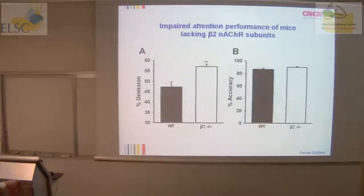This is done when the stimulus light is on for 1 second. So the animal has to detect that light during that second to be able to make a response. But you can increase the attentional load by reducing the amount of time that this light is on.